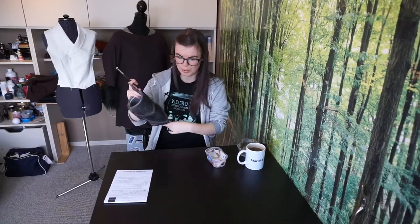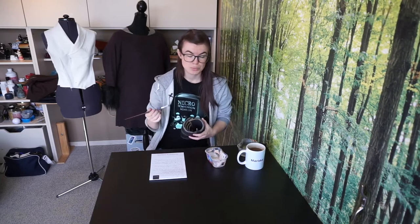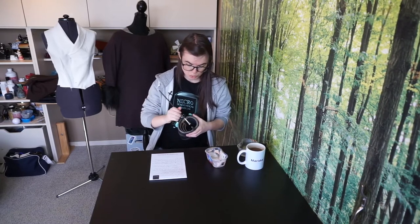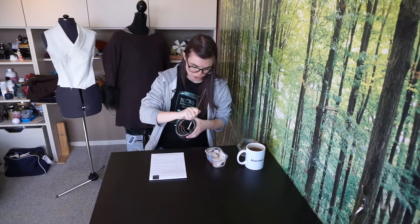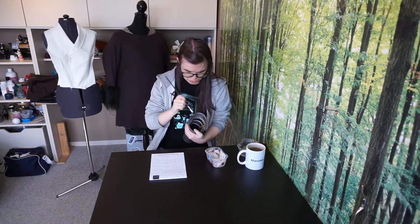Now let's see, where were we with the questions? Are you team cut or team trace? For me, that is definitely team trace. In this case, the question talks about whether you cut your patterns out or whether you trace your patterns on a new piece of paper. But for me, that's definitely tracing them out on a piece of paper.